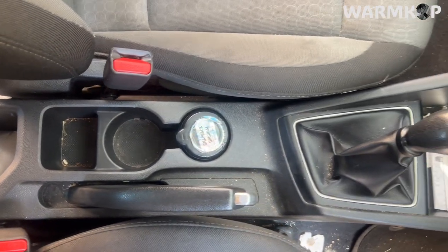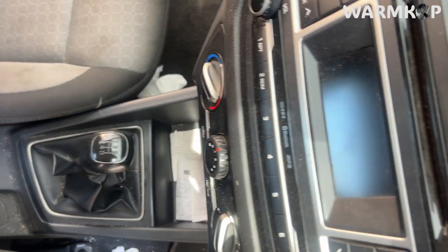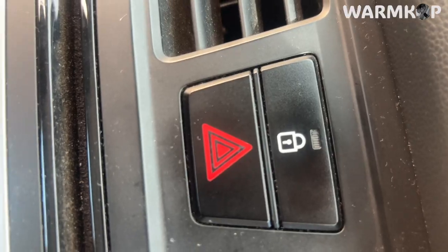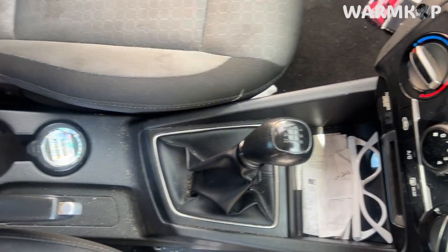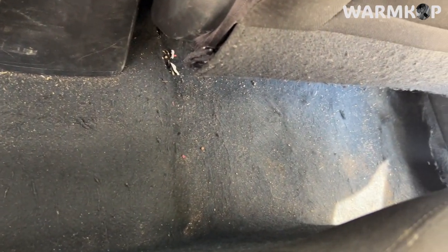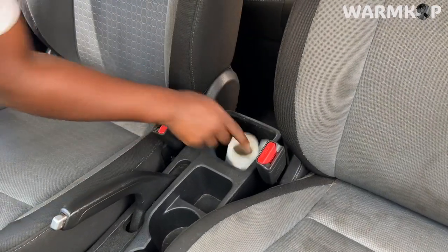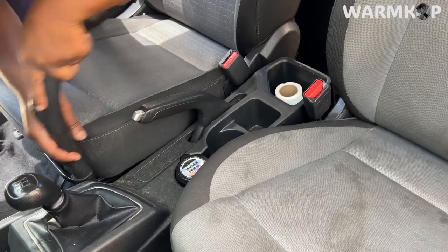What I use is a chemical called Back to Black. It's water-based, and it's used for vinyl. Those black parts are vinyl. All the plastic parts are generally vinyl. So I use a specific chemical for that, one that doesn't dry out. It looks new, like it came out of the showroom again.